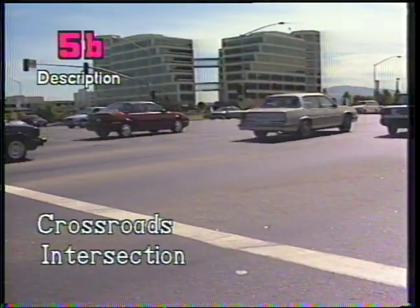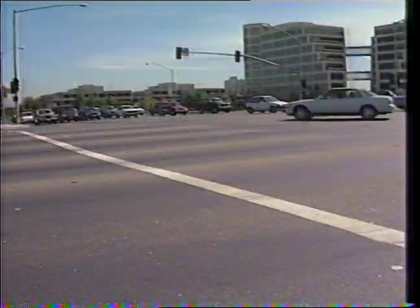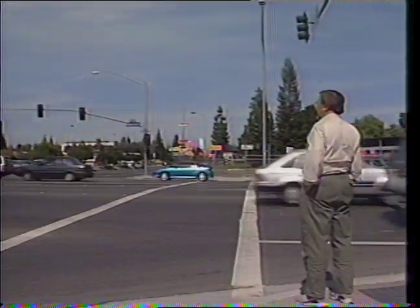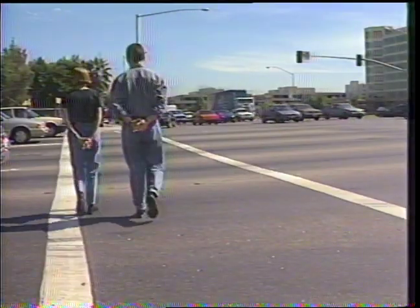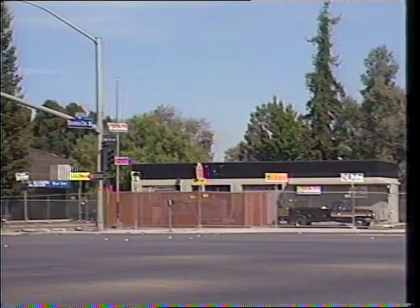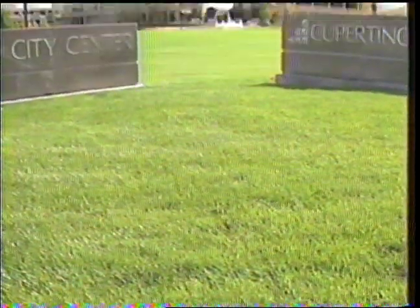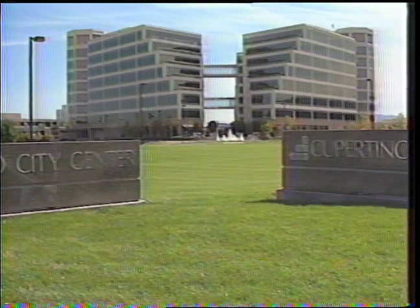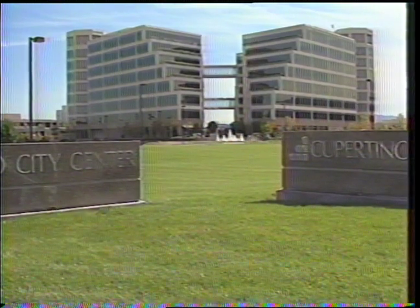This intersection serves and has served historically as Cupertino Center, since the two primary arterials of the community meet here. However, the heavy traffic, wide streets, lack of pedestrian activity uses, and lack of design unity or uniqueness result in an indistinct center. Note that the lawn area in front of the towers is not complete. Final plans will be based on the direction provided by the Heart of the City plan.